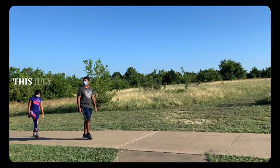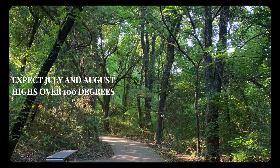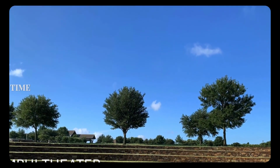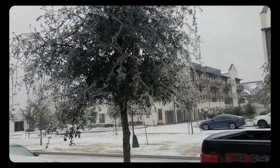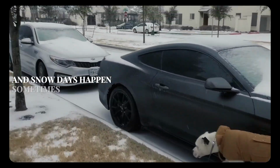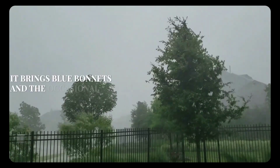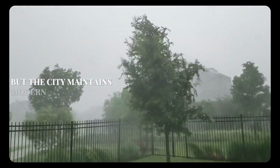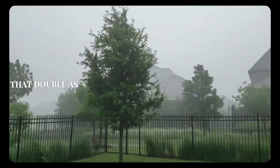Weather is going to be our next reality check. So if you're moving from someplace cool, maybe a cooler climate, this July and August is really going to hit you different. Expect July and August highs over 100 degrees, and you definitely want to plan outdoor time in the mornings, so that way you're going out whenever it's a little cooler in the day. Winters, however, are mild. Freeze events are short-lived, and snow days happen sometimes, but they are rather rare. Come spring, it brings bluebonnets and the occasional thunderstorm, but the city maintains modern storm sirens, and most new homes include reinforced closets that double as safe rooms.